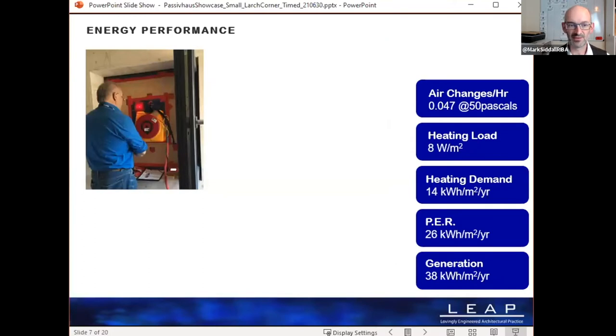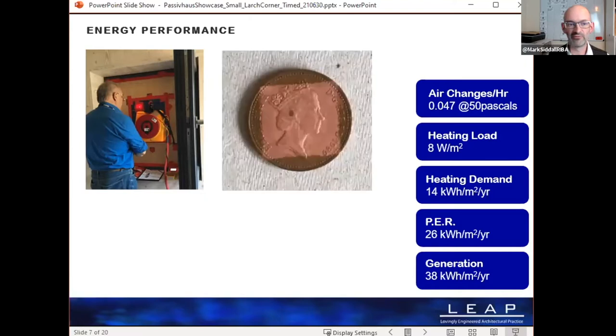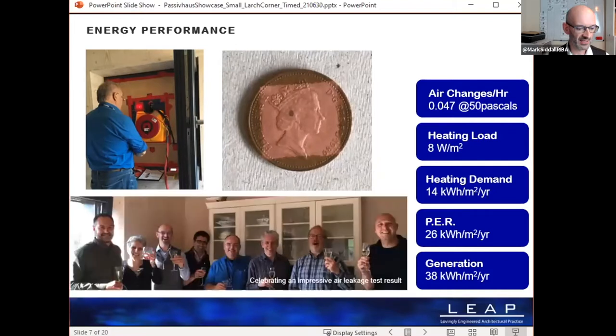In terms of the geekery, the house has an air leakage of 0.47 air changes per hour at 50 pascals. So 0.047, that is. The air leakage would fit on the square of a one penny coin. Now that is, I forget, you'll be able to tell me whether that's the size of a dollar or not, but anyway, it's tiny.